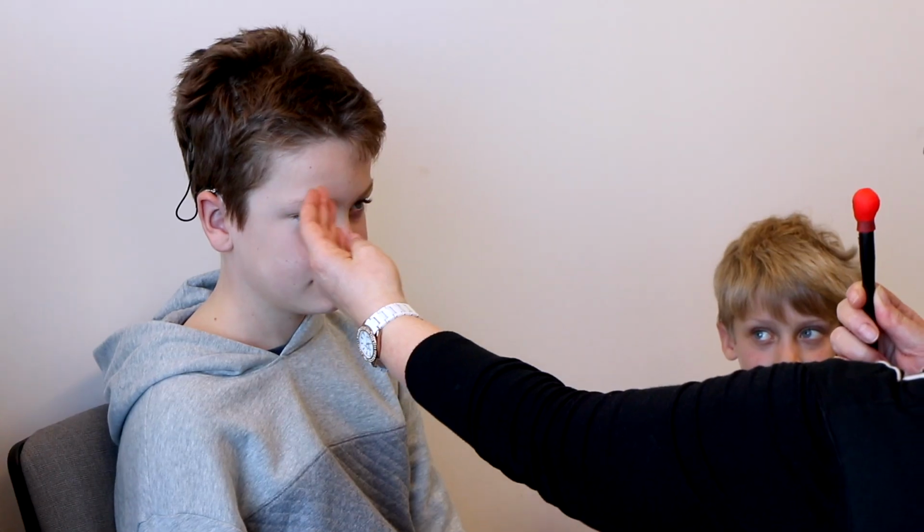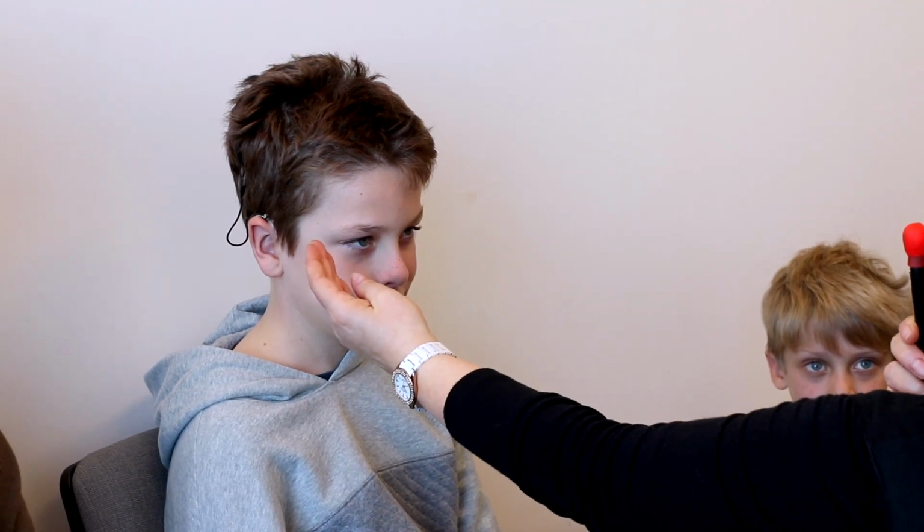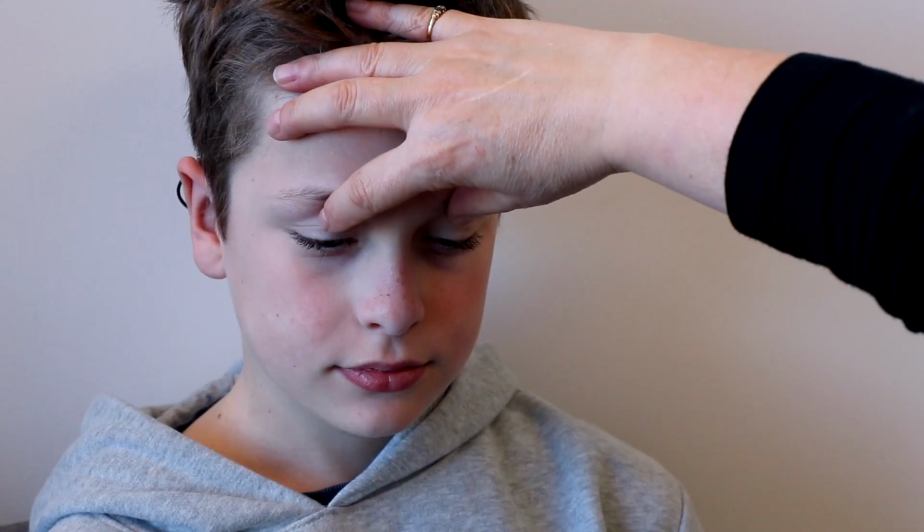The type of test and assessment that we're going to do will vary as the child gets older and is able to do more difficult and more complex examinations. The orthoptist, she'll do a variety of vision tests and eye movement examinations to make sure that your child's eyes are not only seeing well but working well together.